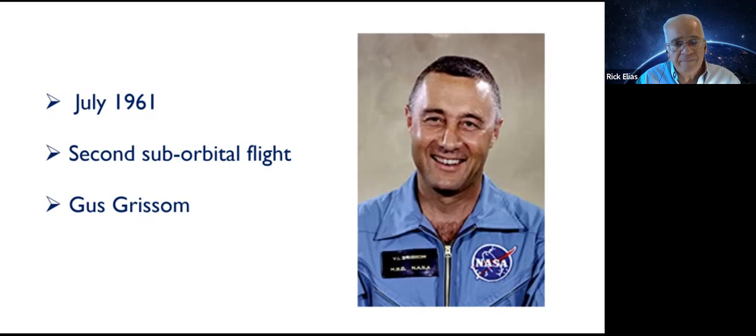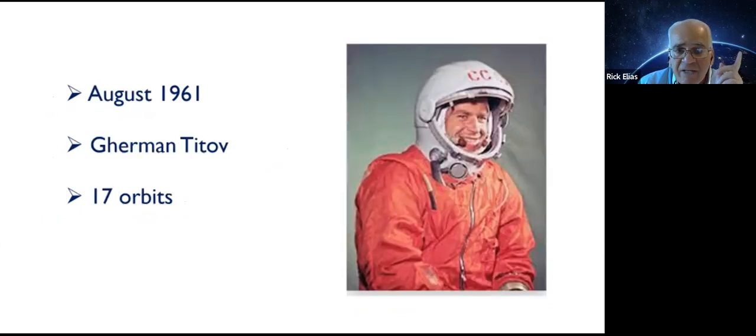Now, at this point, the Soviet Union had put one man in orbit, and the United States had flown 2 suborbital missions. So they were obviously a bit ahead of us. However, the Soviets appeared to widen their lead even more when they launched, and people have forgotten about this, a second cosmonaut into space. In August of 1961, Herman Titov made 17 orbits of the Earth.